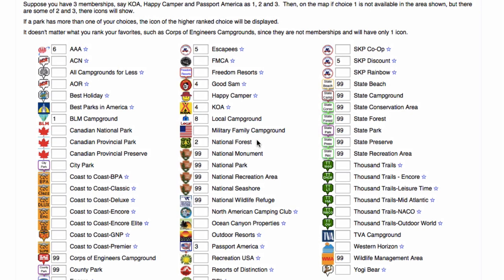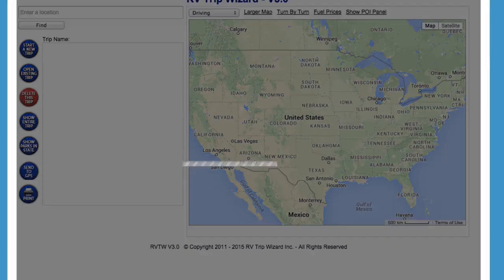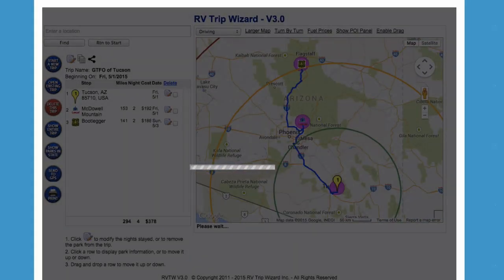So this allows us to prioritize which of these different types of parks we want displayed on the map. And as we're zooming into the map, based on the way we've numbered and prioritized these parks, if there are 2 parks in a given area that we are members of both, the higher priority park will be shown until we zoom in such that the 2 parks won't overlap with one another. Alright, so let's save and go back to our trip planner. And now you can see some of this in action.